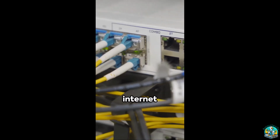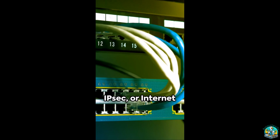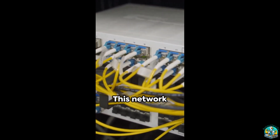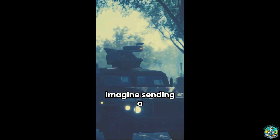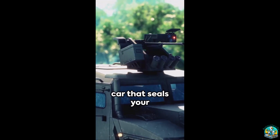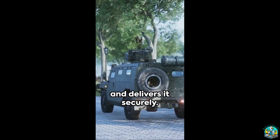In the vast realm of internet communication, one name stands out when it comes to security: IPsec, or Internet Protocol Security. This network protocol suite is like a virtual bodyguard, ensuring your data travels safely from point A to point B. Imagine sending a letter through a chaotic city. IPsec is the armored car that seals your letter inside, navigates traffic, and delivers it securely.